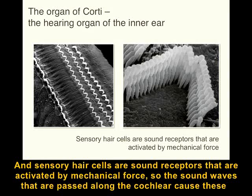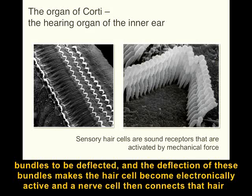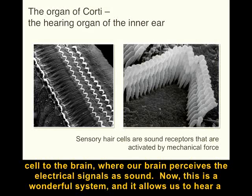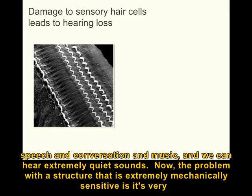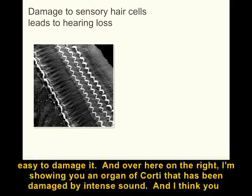And sensory hair cells are sound receptors that are activated by mechanical force. So the sound waves that are passed along the cochlea cause these bundles to be deflected, and the deflection of these bundles makes the hair cell become electrically active, and a nerve cell then connects that hair cell to the brain, where our brain perceives the electrical signals as sound. Now, this is a wonderful system, and it allows us to hear speech and conversation and music, and we can hear extremely quiet sounds.